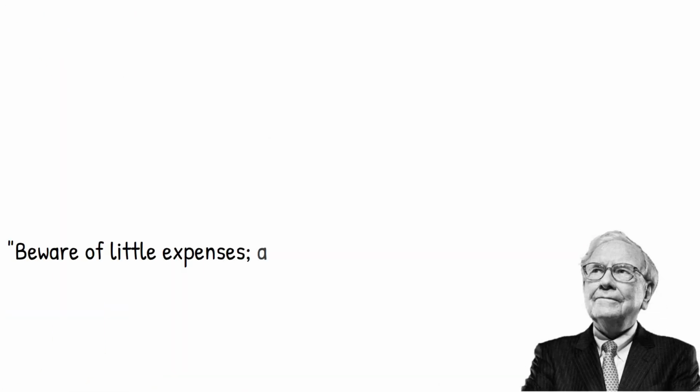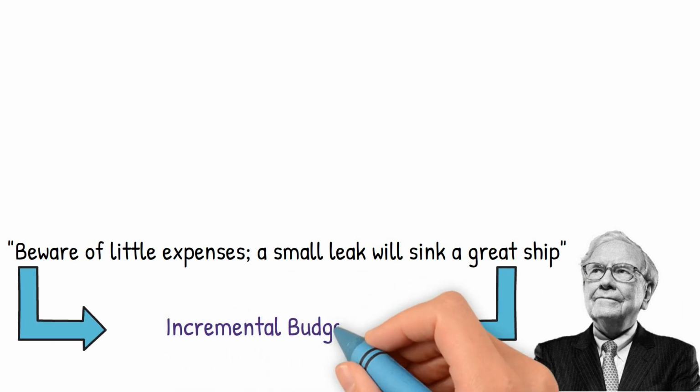Warren Buffett once said, "Beware of little expenses. A small leak will sink a great ship." This perfectly applies to incremental budgeting.